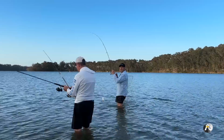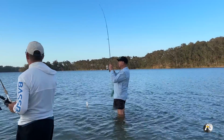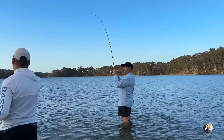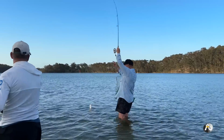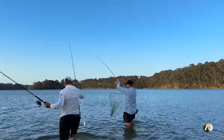Actually feels all right. Feels okay. Sorry about that. I'll have to get my rod. It feels like another bream, actually. I've lost my bait. Okay, how about you give me that other rod. Oh, hang on. You put your rod in this rod holder. That way you don't have to, and then you can fish with my one. Yep.